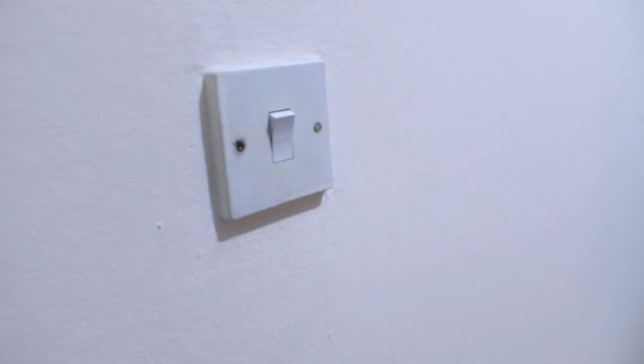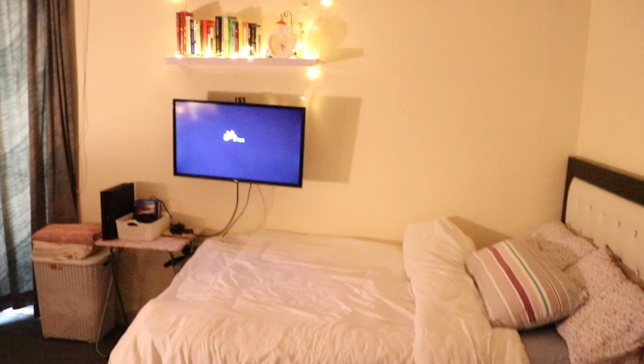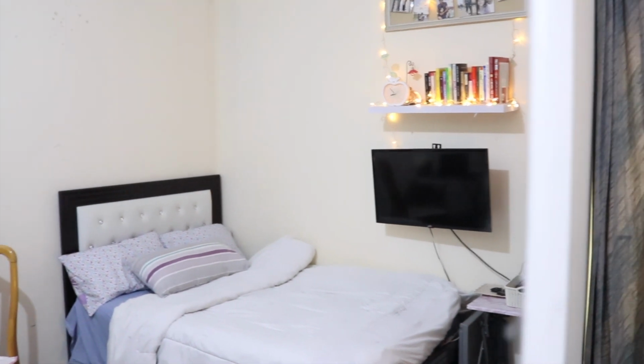And I just love this illumination from the fairy lights because it's giving it a cozy kind of vibe, and it's relaxing, especially at night when I'm watching TV. I will turn on these fairy lights along with my lampshade and the candles, and it's giving the room a very relaxing vibe.